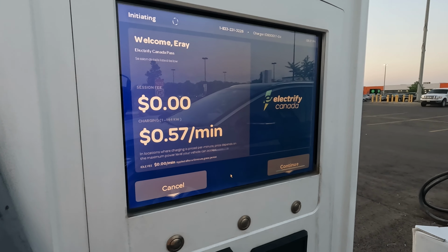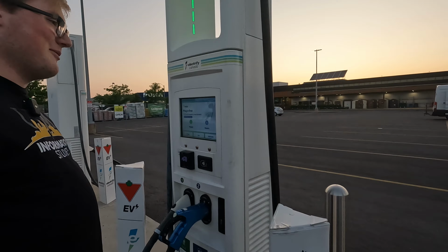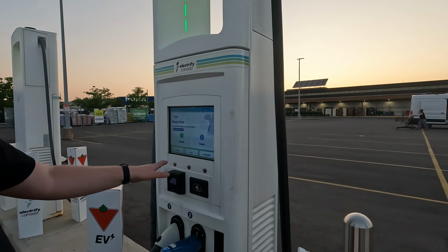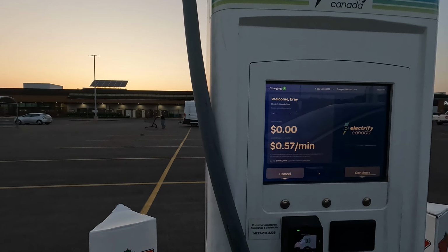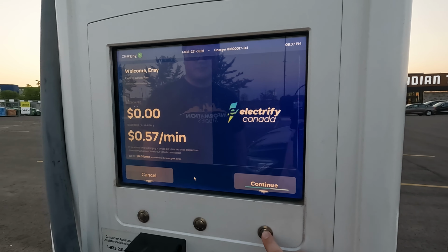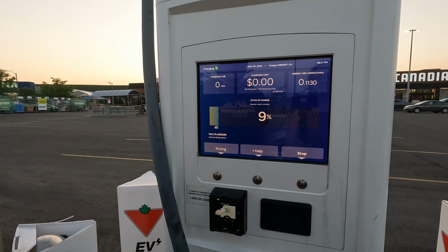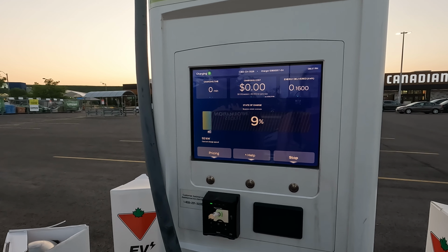Interesting, this one's actually given a complimentary session here. Because we have to pay for it, I wonder if this one's not doing very well, we might plug in, even though this is the CHAdeMO. So welcome, Arai, Electrify Canada Pass. The ID4 charging plan does not work here because that's Electrify America only.